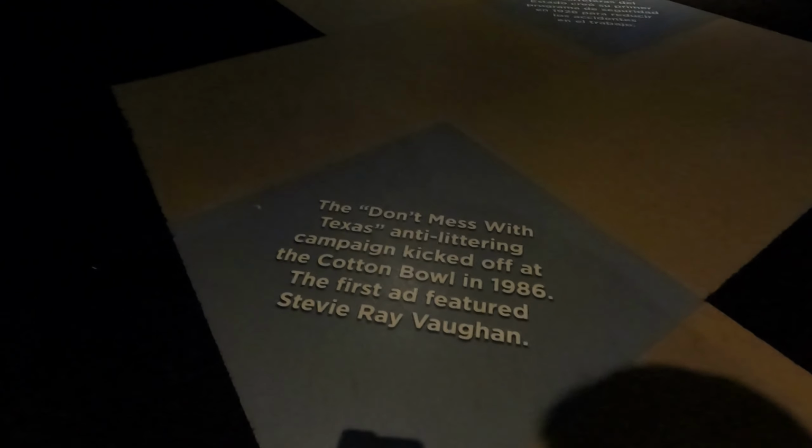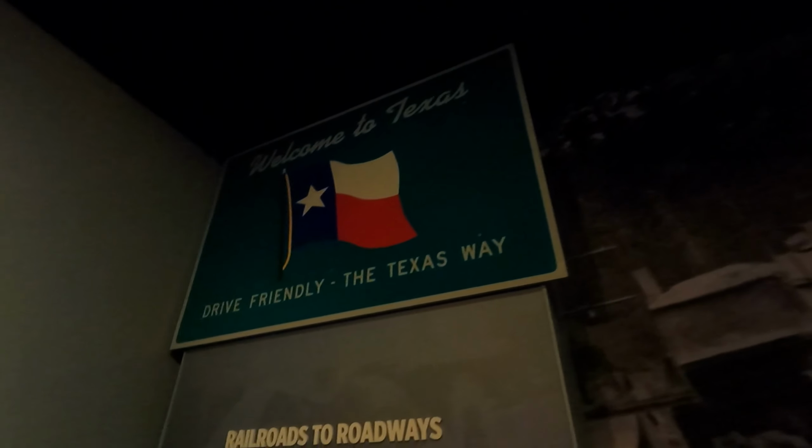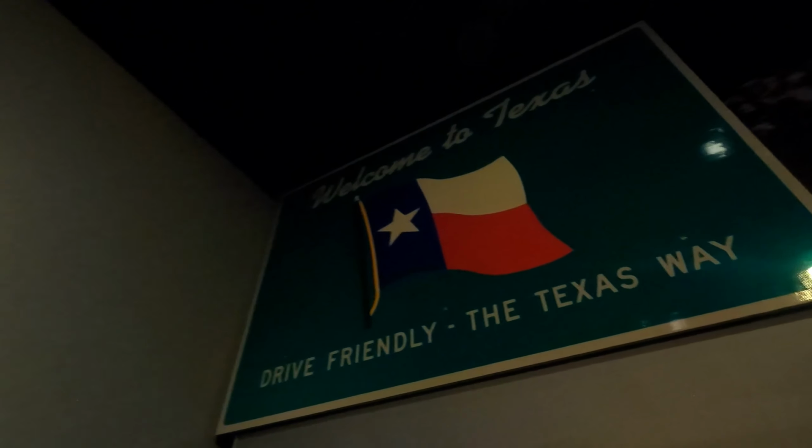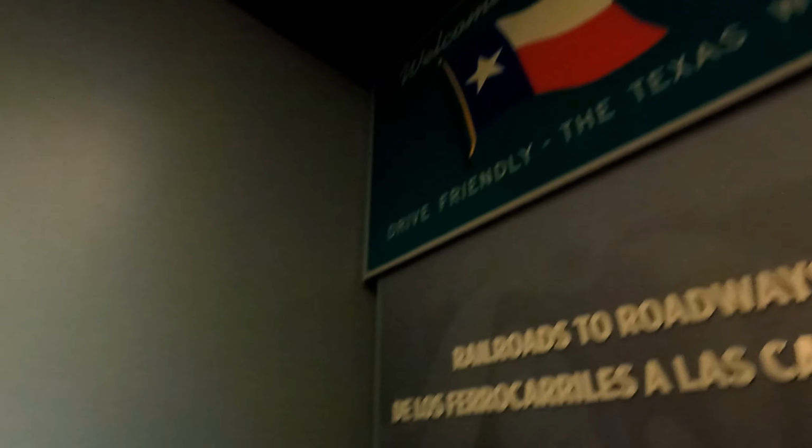That's cool. The Don't Mess with Texas anti-littering campaign kicked off at the Cotton Bowl in 1986. Welcome to Texas. Drive friendly, the Texas way. I don't think Texans know that. They don't know that. That is not true. You talk about tailgating and speeding really fast. I don't see nothing so neat. Do you know about it? Just looks like more Texas as far as I'm concerned. You don't have to lie.